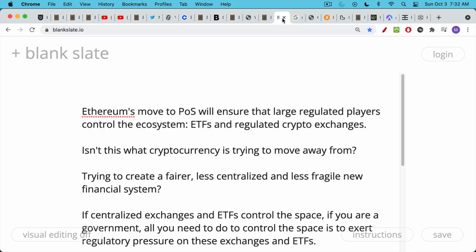Isn't this what cryptocurrency is trying to move away from, though? We're trying to create a fairer, less centralized, less fragile new financial system. Ethereum was unfair from the beginning because of this dirty premine, which Bitcoin did not have. What happened with Bitcoin? People say there was a premine, but there wasn't. Satoshi released the white paper at the beginning. Anyone could have mined Bitcoin with him. A bunch of people did. And the real difference as well, of course, is that Satoshi has never sold any Bitcoin.